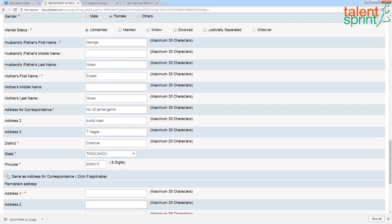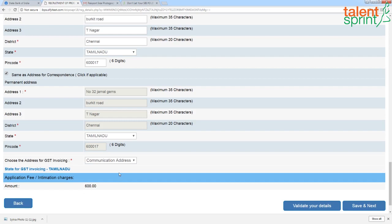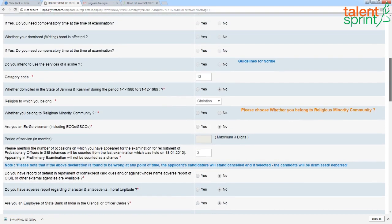If it's the same as the address for correspondence, click this box here to choose the address for GST invoicing. If it's the same, it doesn't matter which you choose. And the application fee is 600. So we're going to validate our details. If there are any errors, you can go back and check where the error is.